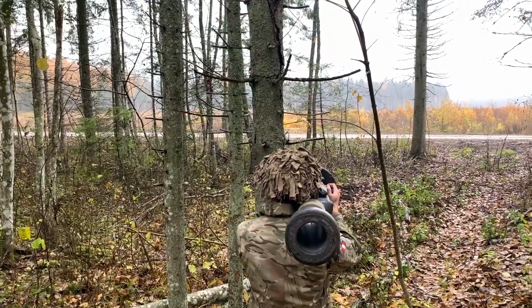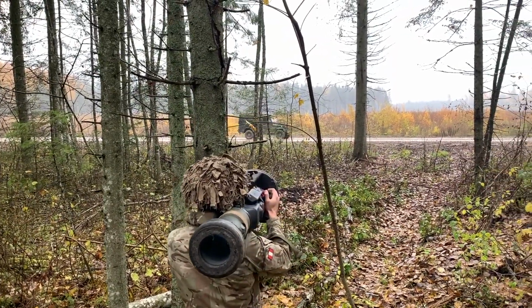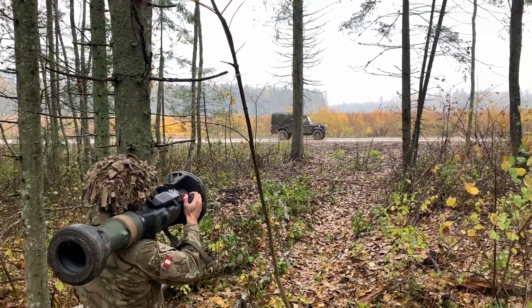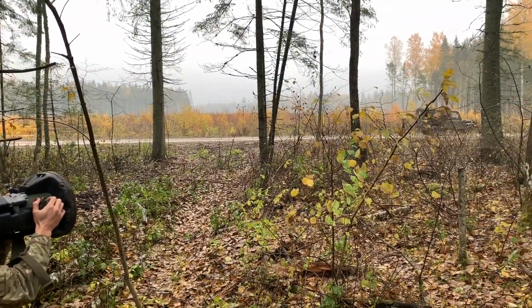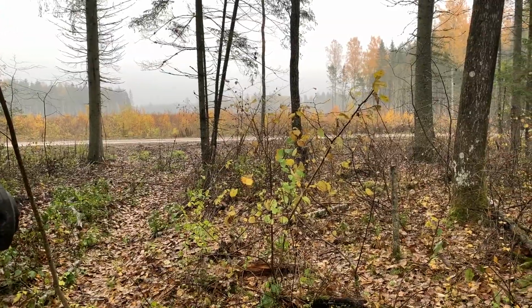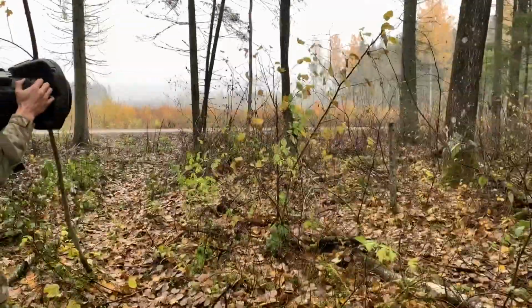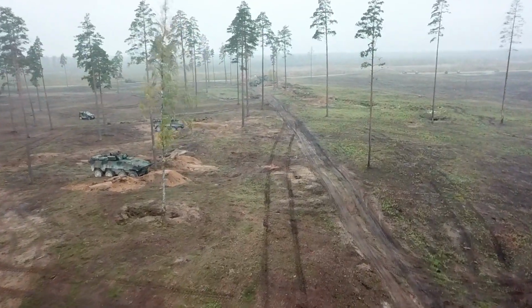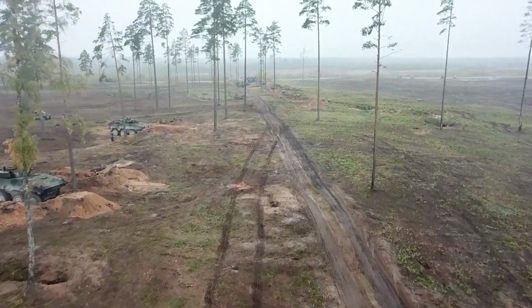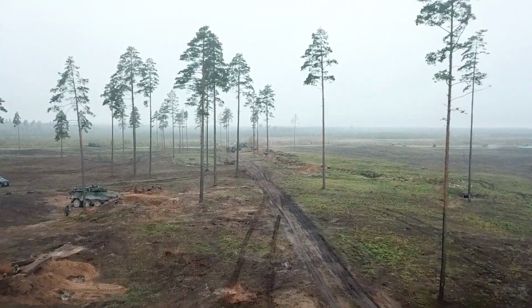This will influence where you expect a contact from, as it will rarely be off to the side of a track and instead will likely be from the front on long straight tracks, or when a packet goes static at a vulnerable point such as a junction. In the defence, this may also mean clearing woodland to ensure good arcs of fire for an anti-tank matrix.